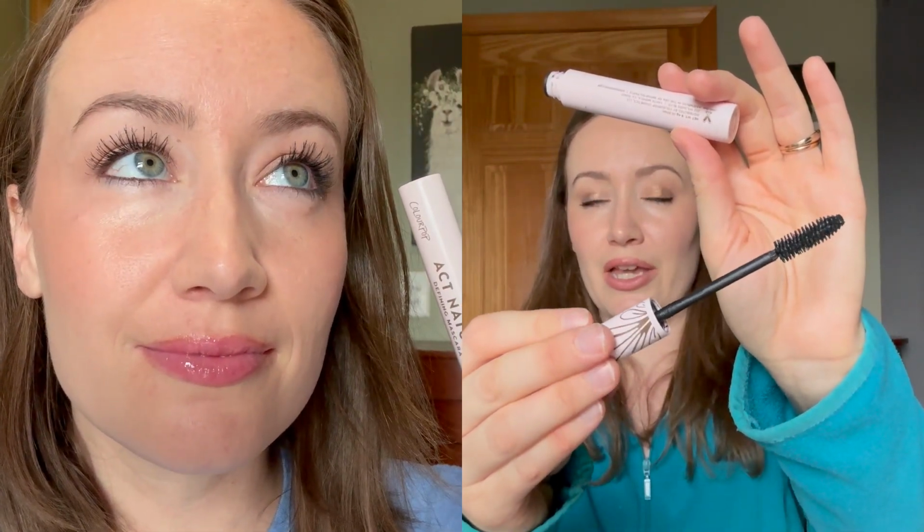The Colourpop Act Natural Mascara. So don't let the name fool you. I know it says Act Natural, but I don't think this is one of like the super natural looking mascaras. It actually gave a lot of beautiful length and flutteriness to my lashes. I really liked this one.